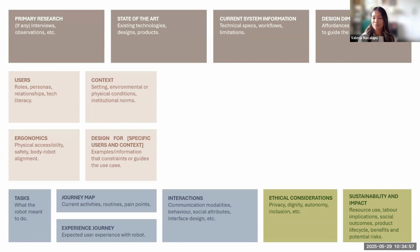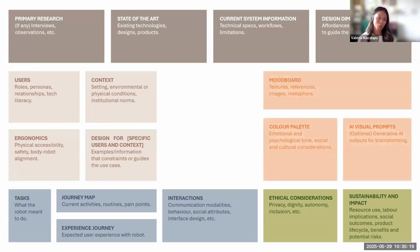Particularly resource and labor implications, social outcomes, the product life cycle itself. So in a nutshell, benefits and potential risks. The next components are often disregarded, but I like to bring them to the front line. And this is the traditional design aspect of robots. That includes mood boards and color palettes and AI visual prompts.